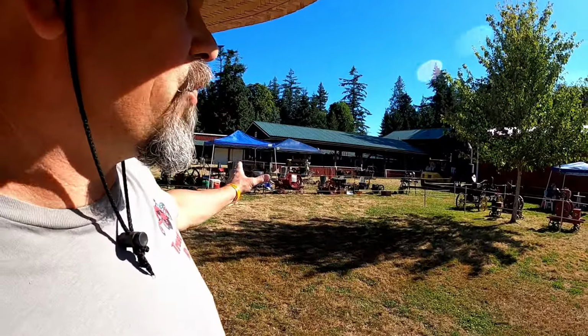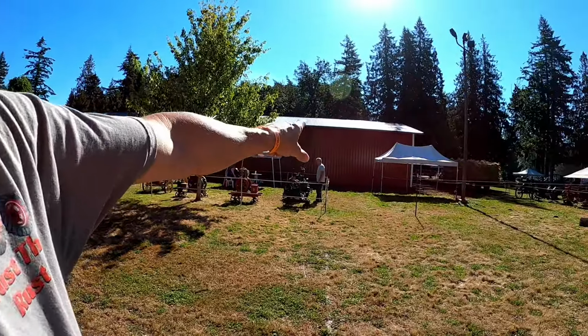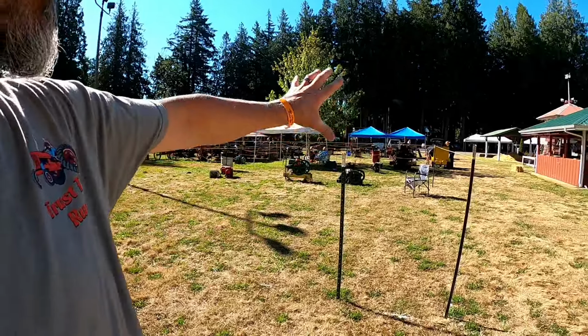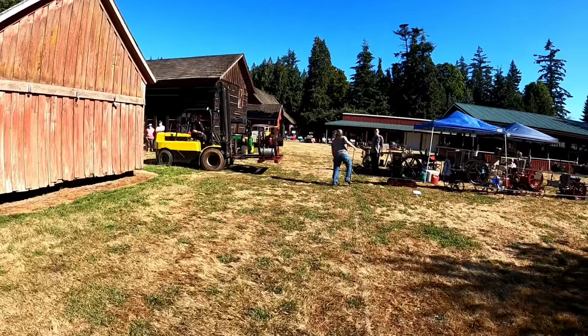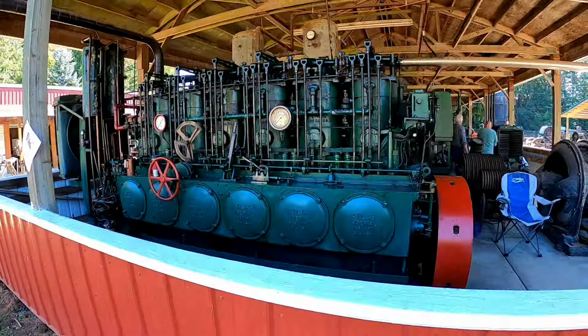Right now we're standing in the engine field. We've got a couple engine buildings. That building right there is brand new. It was just done here recently. We got some more engines over here. And as you can see, they're bringing more engines in. This is the second day of the show. And we will make our way over to the next building.